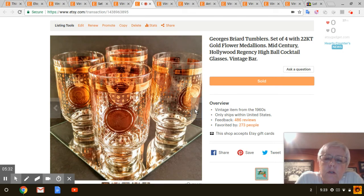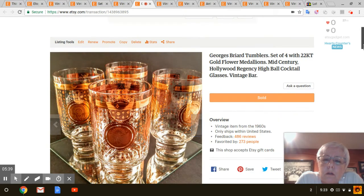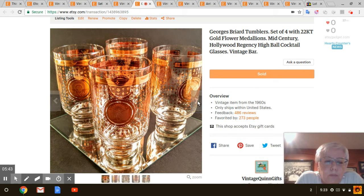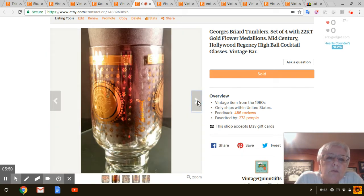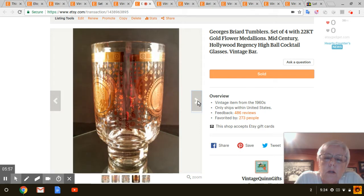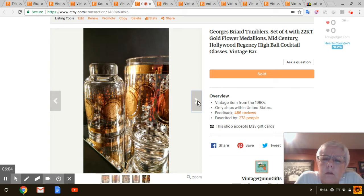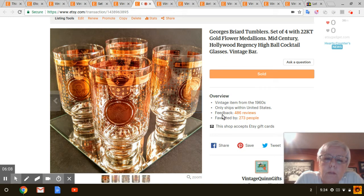But they're large tumblers. Let's see, they hold 14 ounces. And they've got this really cool 22 karat gold design that I just called Gold Flower Medallion. So I still have another set of 4 and another set of 3, I think. But they're really, really cool. They're all in excellent shape. And like I said, I was so excited when I found them. They were only 50 cents a piece. But they took forever to sell. But they finally did. And this set of 4 sold for $65.